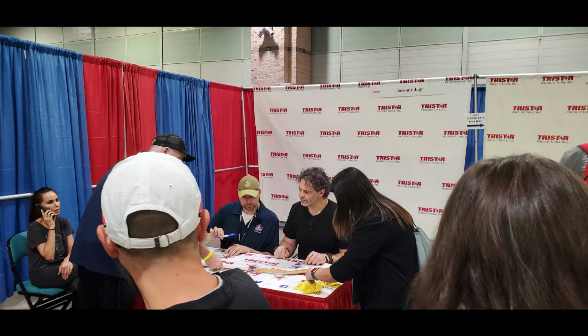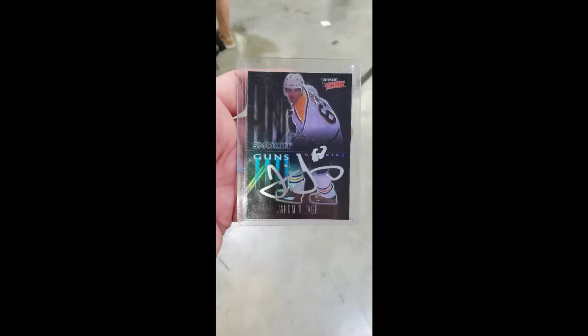And then here's Jaromir Jagr signing, which I had paid for, which was really cool. And then here is the card I had him sign, which ended up looking pretty awesome after he signed it. It is definitely a PC card that I will keep forever.